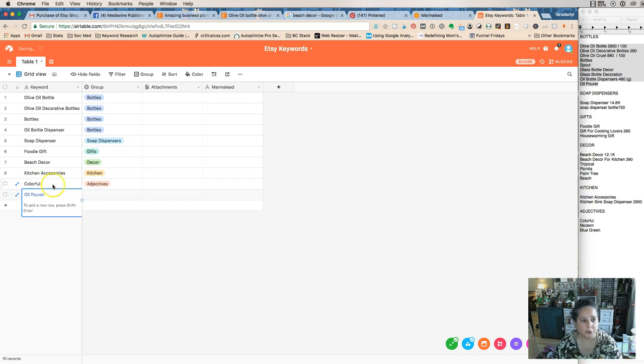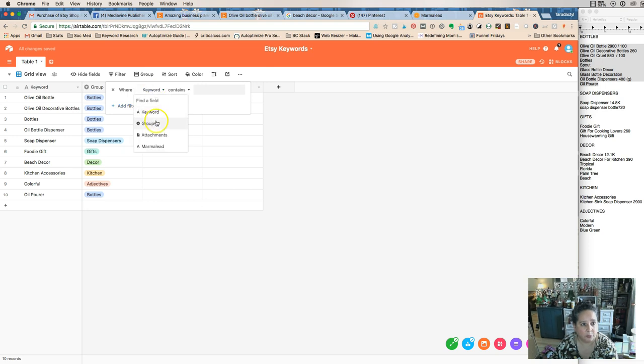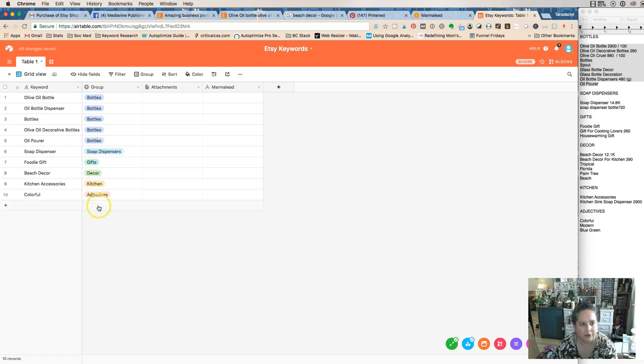And with a normal spreadsheet, you would have to move things around. But all you need to do is sort this by group. Apply. And so then you have all your bottles together, all your soap dispensers together, all your gifts together.